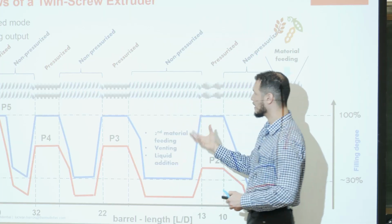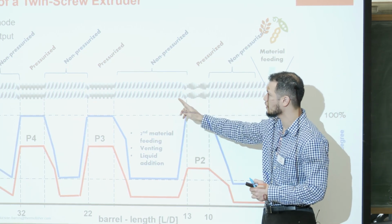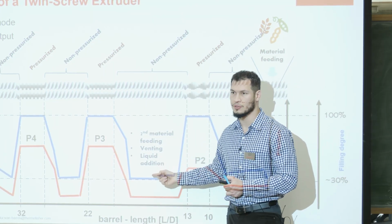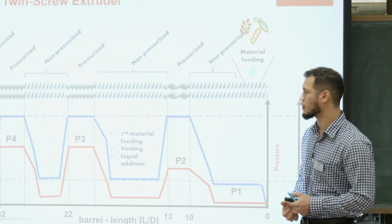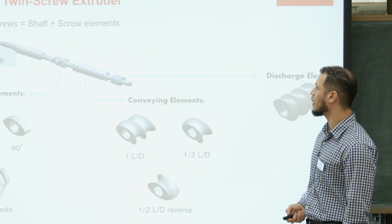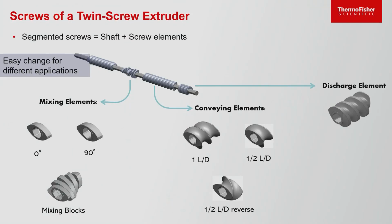And we use these characteristics from twin screw extruder to give us more flexibility. So we use these non-pressurized regions to feed a second material, to do venting, to add liquid like water for plant-based meat analog, and also to collect material as well if you need. And luckily, as we know already, these screws are segmented, so you have a lot of flexibility, so you can build your screw based on what you want to achieve with them.